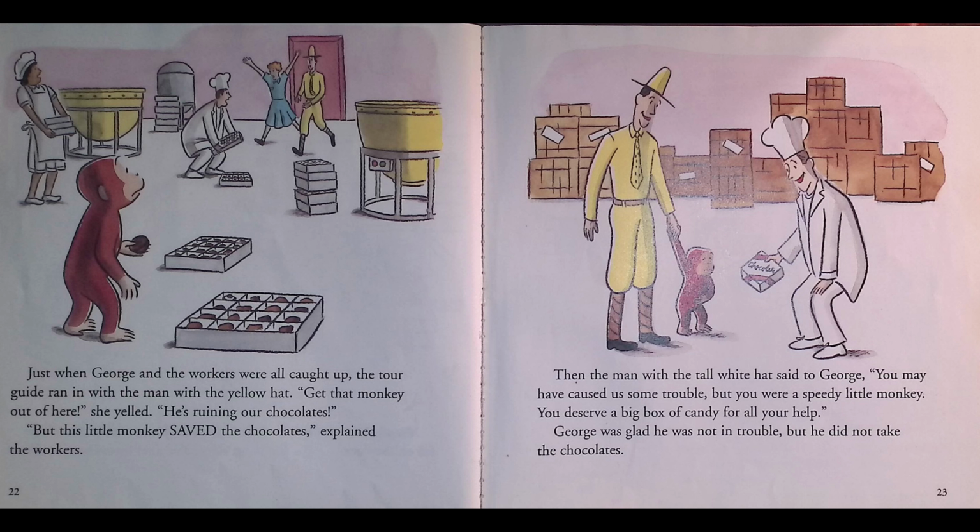"But this little monkey saved the chocolates," explained the workers. Then the man with the tall white hat said to George, "You may have caused us some trouble, but you were a speedy little monkey. You deserve a big box of candy for all your help." George was glad he was not in trouble, but he did not take the chocolates.